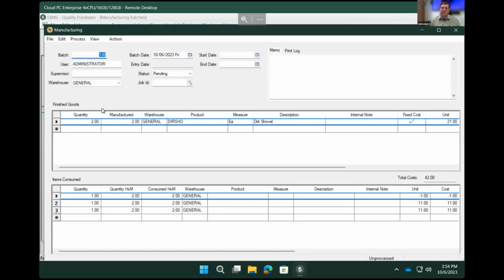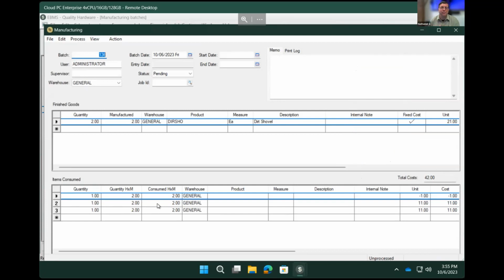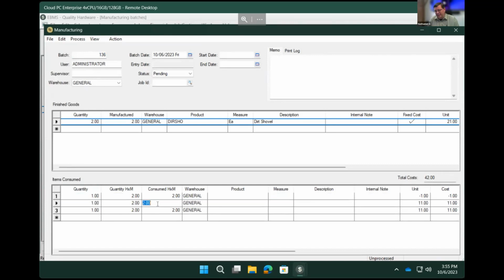In this example, I'm working on building 2 dirt shovels. Down here we have the products that are being consumed. Because this is discrete manufacturing, every dirt shovel needs a handle, or it needs a blade. But it may be that in the process of manufacturing, I actually ended up damaging one, and so I have to consume 3 of whatever that product is. It'll reduce those 3, it'll expense those 3 to this, but in the end, I only have the 2 finished goods as a part of it.